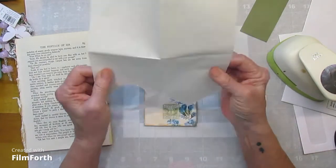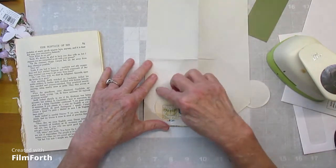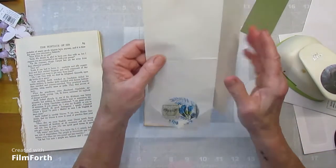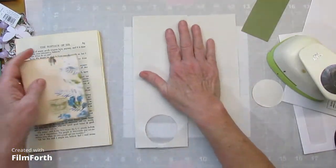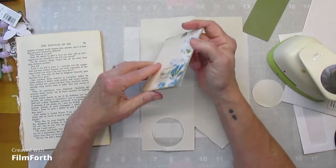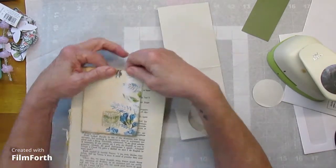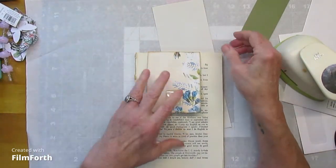I would just open my envelope all the way up and place my die cut where I wanted it on either side, okay? And this is after I've covered it with the desired paper. I think it works as well just to fold it, because you could put a paper clip there, or it would probably stay just like that.